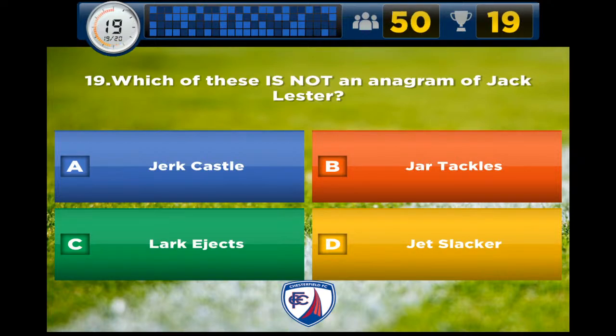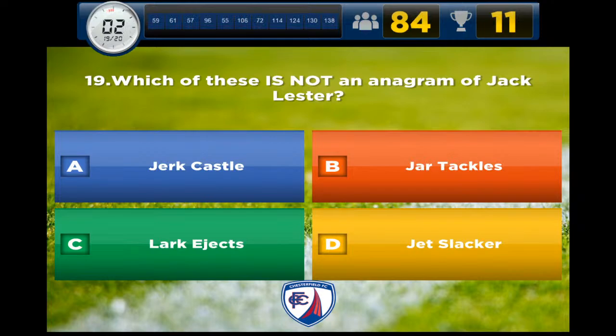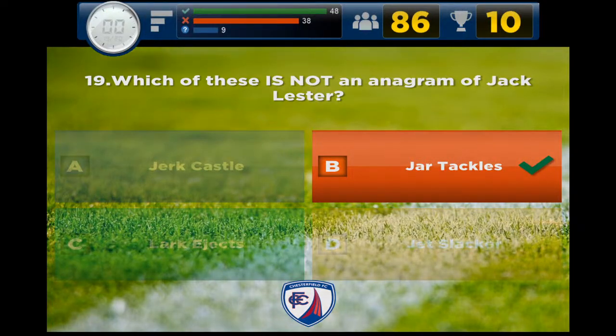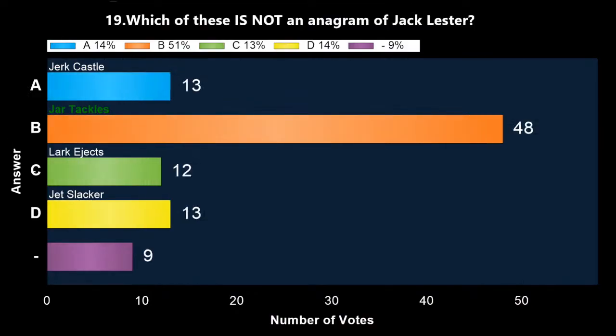Half the time has gone, so quickly get your answer in. So some people pondering over that, clearly. Less than 10 seconds now. Quickly get your answer in or risk losing out completely. And the answer is Jar Tackles. How many people put B? Yep, 48 of you working that out. About half the amount of people. 13 apiece for Jerk Castle and Jet Slacker. And just 1 less for Lark Ejects.